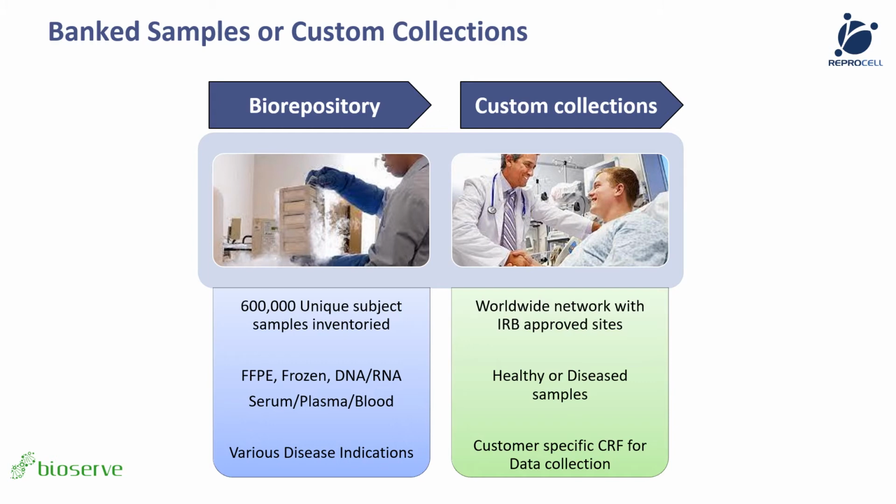Now, having said that, of course, not everything is available in the bank. Even our 600,000 samples are inadequate, and oftentimes our clients are looking for samples that are not available in our inventory. So we also have a very wide network of partners that we work with, who might have either banked samples or can also offer custom collections. So we have IRB approved sites. They can work with our clients to understand their specific requirement, create a customer specific case report form to collect all the data that is required by you, and then set up either healthy or diseased specific sample type that you're looking for, collect them in accordance with your study guidelines.